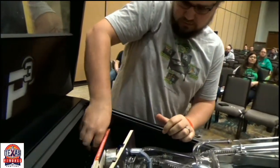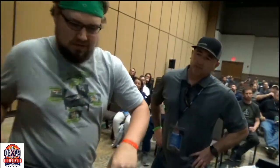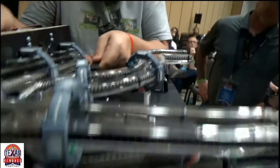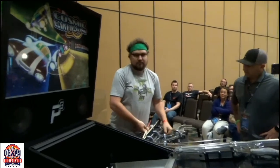There's power, there's a serial, there's Ethernet, and there's USB. There's 2 latches on the playfield to unlatch it. And he pulls it out of the game. That's it. So that's the whole game coming out of the machine.